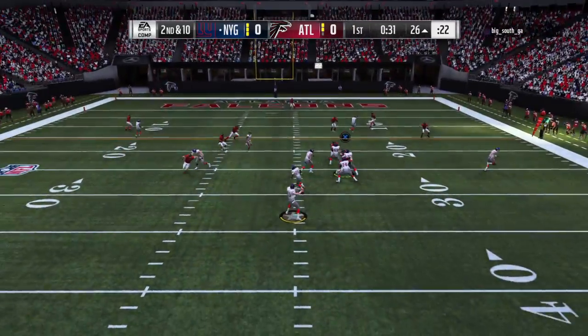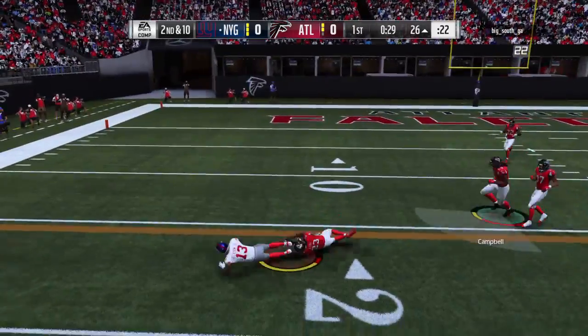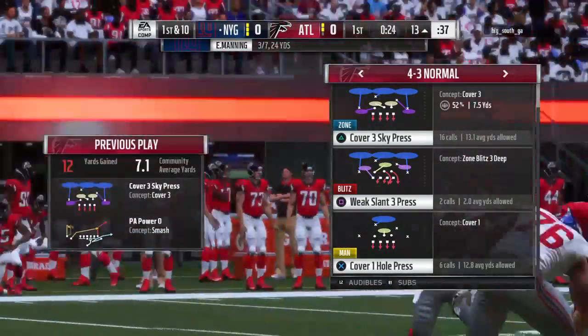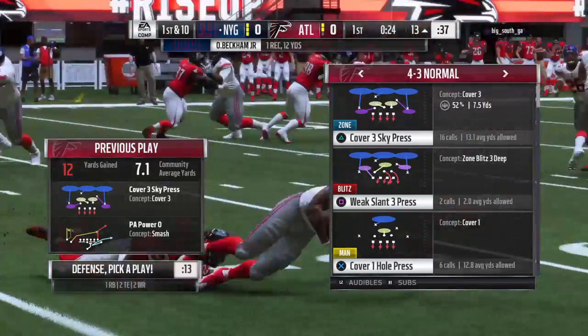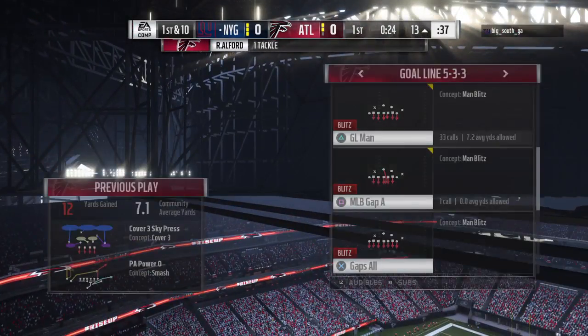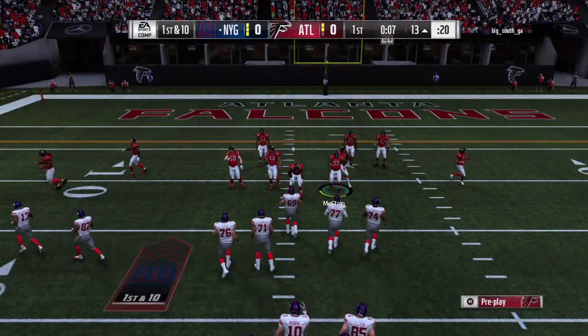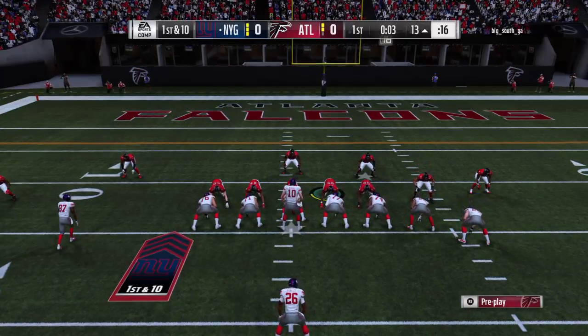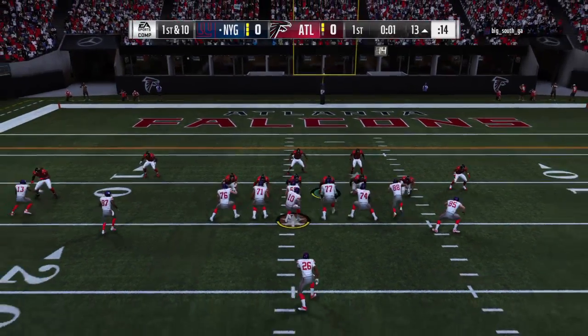They fake the handoff. Now Manning. Caught left side. It's Beckham. And down inside the 15 he goes. First catch there for OBJ, and that good for a 1st down. First trip to the red zone for the Giants. They have a 1st and 10 at the 13-yard line.